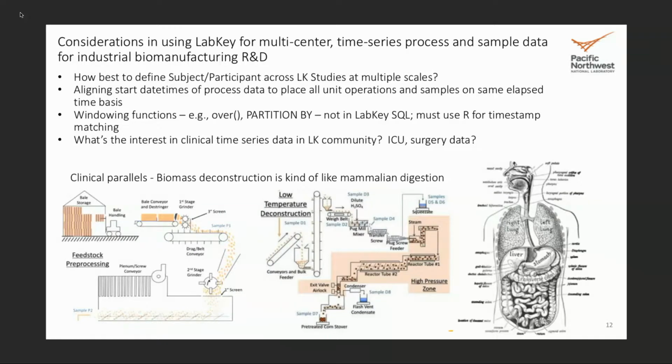So we've only been going with LabKey really full on for about 5 months. So we're having to talk through a lot of these issues on a broader scale, so that we get it right from the outset with our paradigm of how we're going to handle the data. So also aligning the timestamps of different unit operations, that's important. Coming up, I met Liz there, she's at the Hutch, they're doing a cool thing where they're managing their equipment laboratory through LabKey.